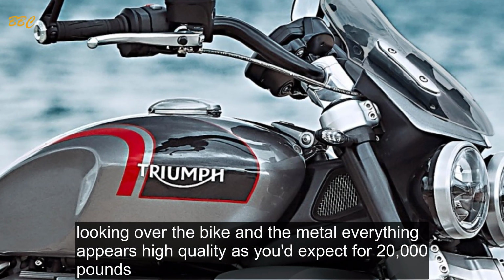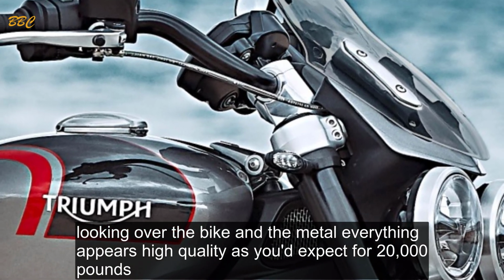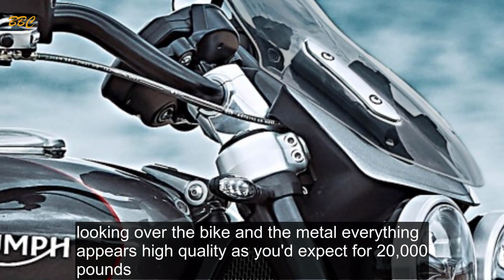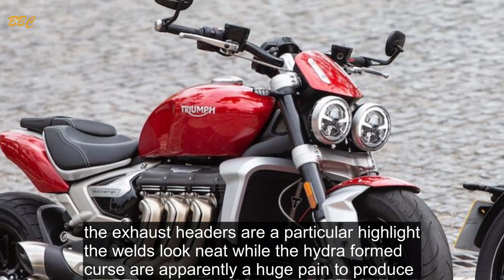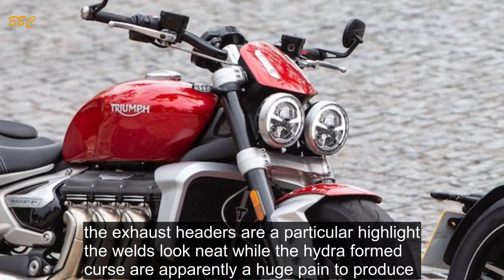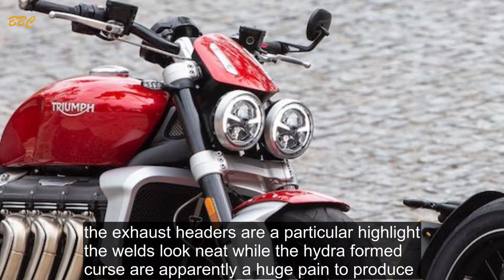Looking over the bike in the metal, everything appears high quality, as you'd expect for 20,000 pounds. The exhaust headers are a particular highlight. The welds look neat, while the hydroformed curves are apparently a huge pain to produce.